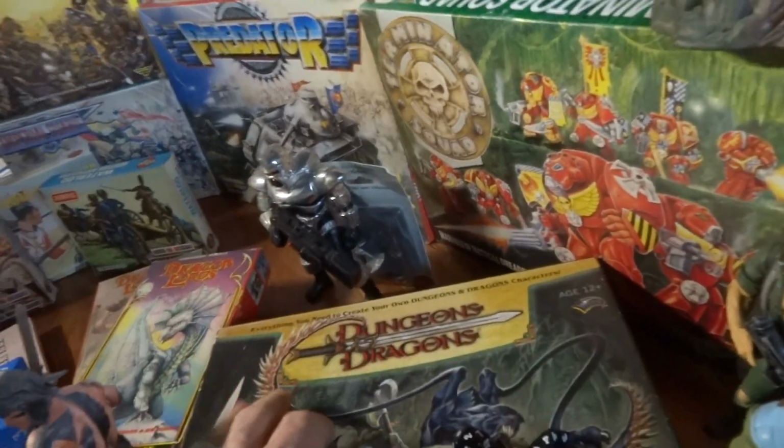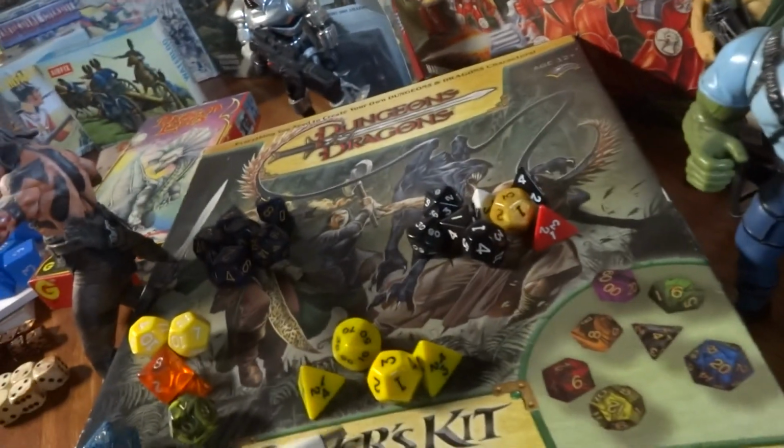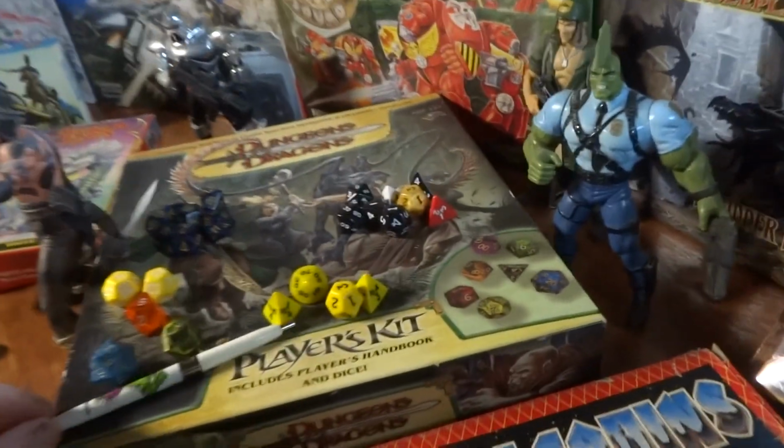And I had this old Dungeons and Dragons set right here. And I opened it up, and I noticed there were some things missing here and there. So I decided to try and reassemble the dice. And this is what this is about. It's about dice.